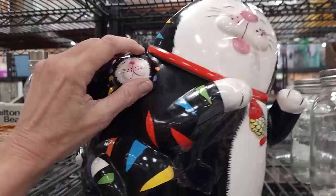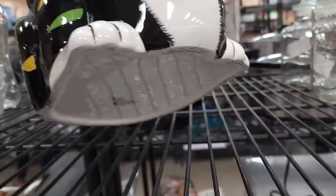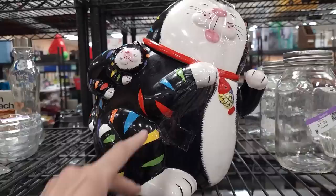Not quite as much as there was before, but oh my goodness, look at this guy. Look at this cookie jar. There's a little ding on his ear right there, but it's not bad. It all comes down to price. $6.99, that's it. We'll do it. He's a GKA, and he's fabulous, and we're getting him.